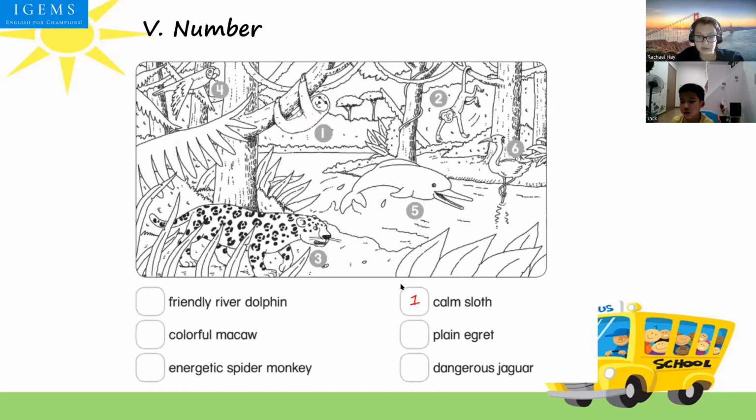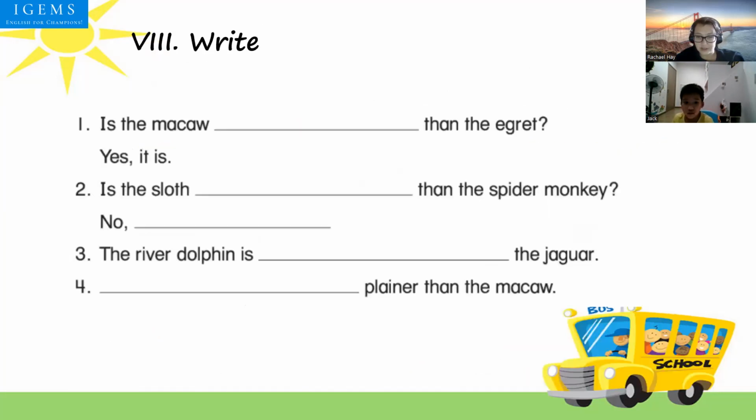So let's look at what they said about the animals. Okay, so we said the river dolphin is friendly, and the jaguar is dangerous. Okay. So is the river dolphin something than the jaguar? So what word are we putting there? What word do we put there, Jack? The river dolphin is friendly. Okay, friendlier than. Good job.